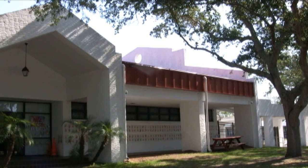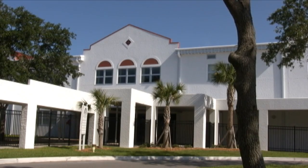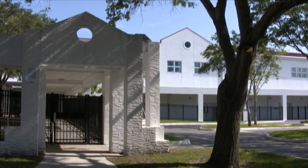In the 1970s, district administrators talked of closing Southside due to declining enrollment. However, this changed with more population growth, and in 2007, a beautiful addition to the school was completed. The new wing was designed to visually tie in with the existing Mediterranean style of the original structures.